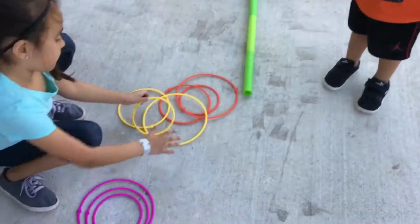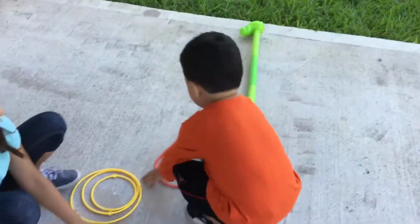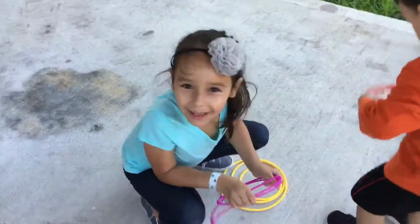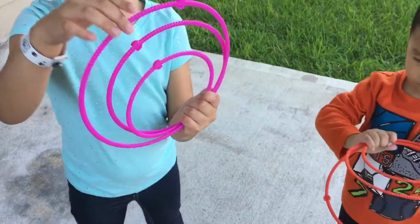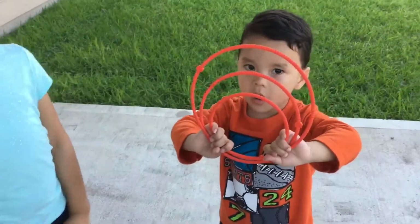Okay, guys, you're supposed to get the same color. So what color do you guys want? You're going to get red? Yeah, I'm going to get red. Okay, you get red and you're going to get purple? Okay, and maybe I can try and I can do the yellow one. So pass me the yellow. Okay. What? No, it's not. Now this is big, medium, small. This is big, medium, small. Yes.